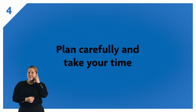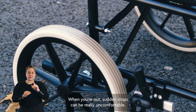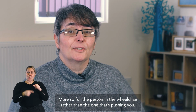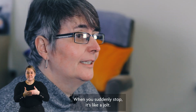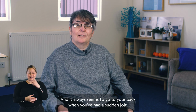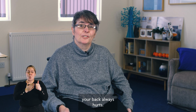Tip 4, plan carefully and take your time. When you're out, sudden stops can be really uncomfortable, more so for the person in the wheelchair rather than the one that's pushing you. When you suddenly stop, it's like a jolt, and it always seems to go to your back. When you've had a sudden jolt, your back always hurts.